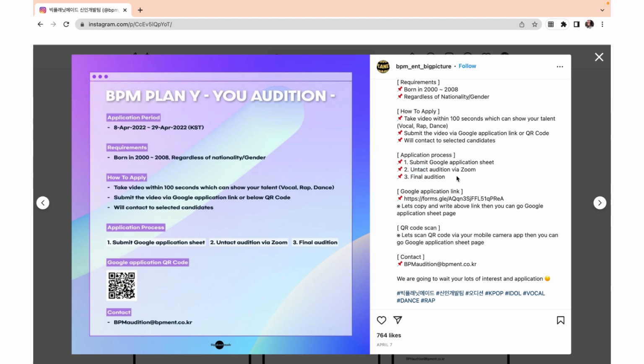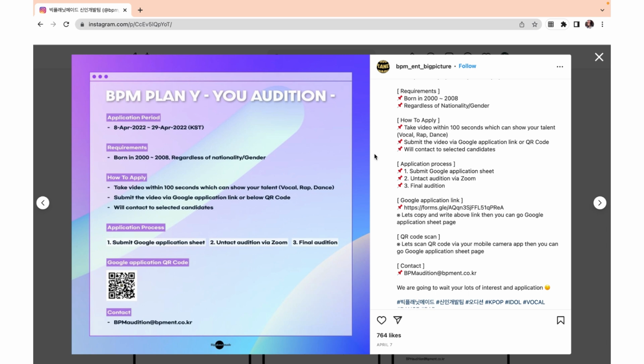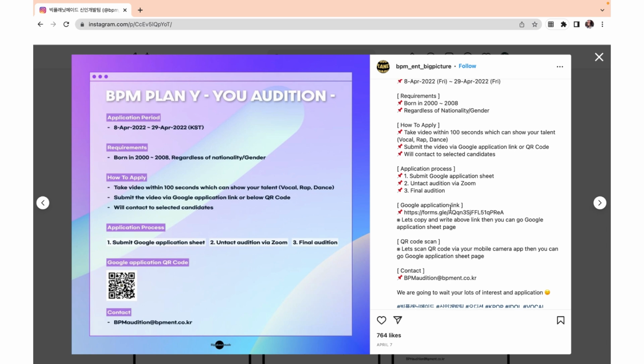So that's kind of like the second round. So the first round is this online one, and then the second round is the Zoom audition, basically. And then the third one is the final audition, which we'll probably do in Korea. Maybe they'll invite you. Really depends on the company because they don't really state these things. That's only told to you once you actually pass the second round, let's say.